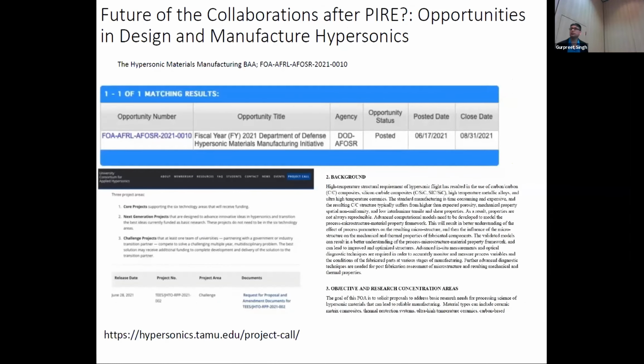Also, then comes the question, we are into the 4th year of the PIRE project. It's a 5-year project. What's next? So we're looking at those as well. There are a couple of solicitations out with regard to high temperature materials, especially, and there is a clear mention of Cyclic. But these are manufacturing related solicitations. And once you start working on a hypersonic related project, that would automatically mean less collaboration with the international partners. Nonetheless, I think these are good opportunities for those of us who are based in the US.